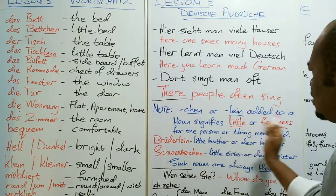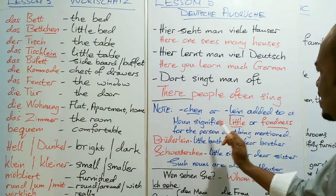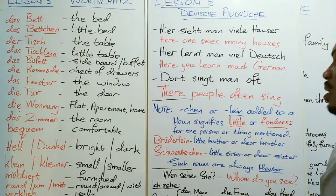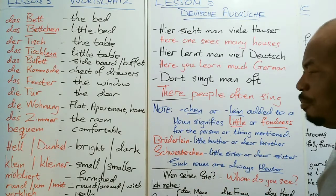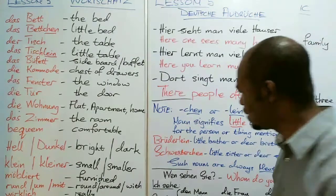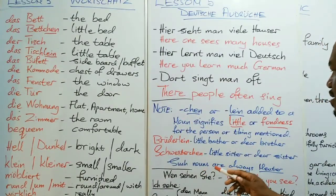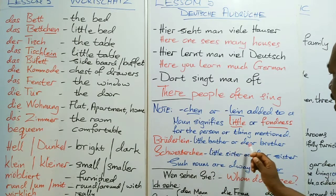When -chen or -lein is added to a noun, it signifies little or fondness for the person or thing mentioned. Brüderlein, for example, is little brother or dear brother. Schwesterchen is small sister, little sister or dear sister. Such nouns are always in the neuter form.